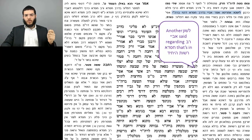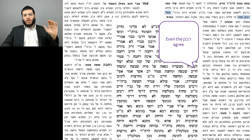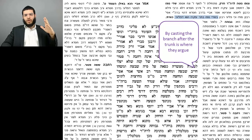Continues Rashi, Lishon Achrina, another Lashon, Amar Abaye b'de Rav Chisda dahave b'Rosh Hashanah. Regarding Rav Chisda, that's that whole case, which is in a Rosh Hashanah, afilu Rabbanon moedu, even the Rabbanon agree. They agree that we don't need a hanacha in Rosh Hashanah on an area that's 4 by 4. V'chi pligi Rabbanon, and when did the Rabbanon argue? B'shadi nefei basari karehu de pligi, by casting the branch after the trunk is where they argue.